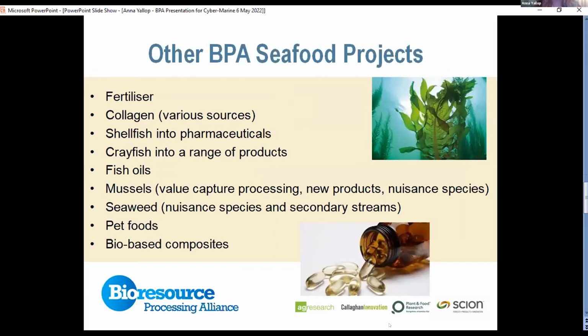This just shows you some of the other variety of things that we have done in the BPA. So fertilizer is probably the lowest kind of value, as it was mentioned earlier. It's increasingly a bit more diverse, but it's at the low end of the things. You've got collagen, that's all the rage at the moment, I'm sure you'll appreciate. We've looked at shellfish, of course, into a range of products, including pharmaceuticals. We do fish oils, etc., for a range of ingredients, foods, nutraceuticals, supplements. Seaweed, I'm sure you'll all appreciate, it's very hot at the moment as well. So we work with nuisance species and secondary streams as well in the BPA, because again, we're talking about not the primary product, but a secondary stream. And obviously we've done pet foods, and we've been looking at bio-based composites as well from marine species.